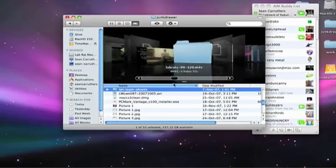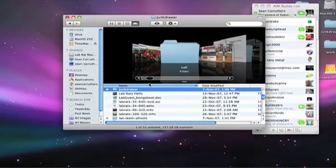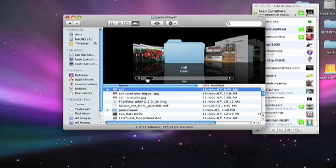And you also have Cover Flow mode, like on iTunes, where you can scroll through your documents and see the previews. So if you know what the document looks like but can't remember what it's called, you can zip through it that way as well. That's awesome.